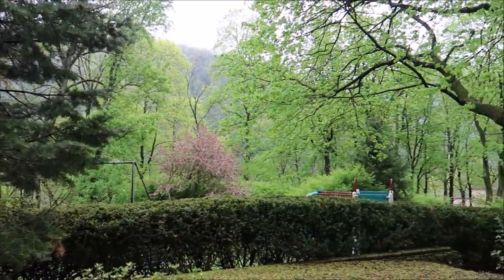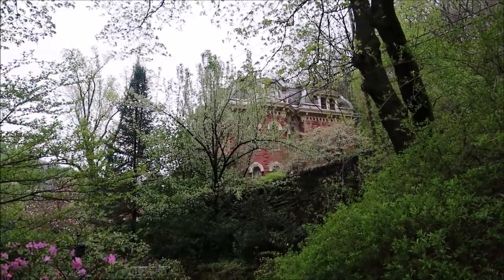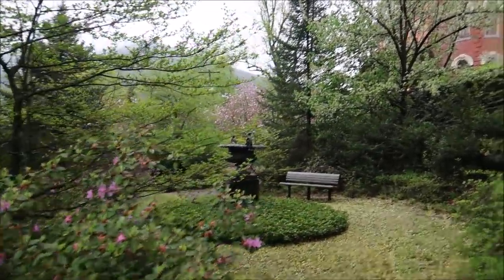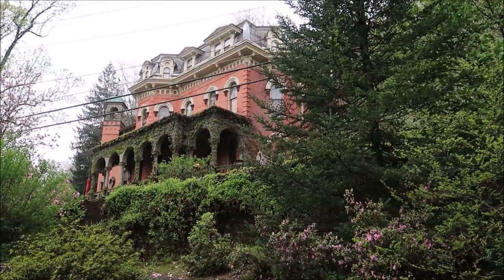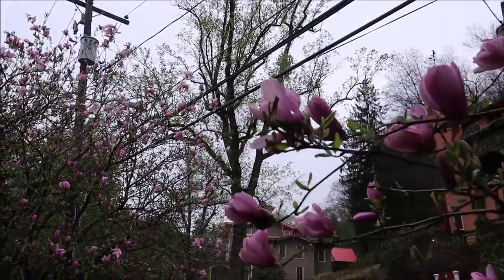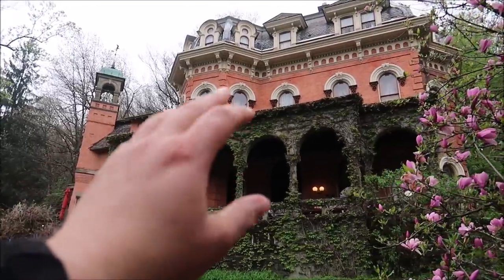Unbelievable, isn't it? Check out that shot right there, the house sitting on the hill. I'm loving this. I am loving this. That is beautiful right there. Oh man. I see what Disney or the Imagineers saw in this place. It is pretty amazing here. You're so beautiful to me.